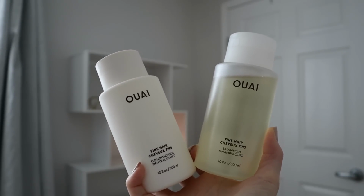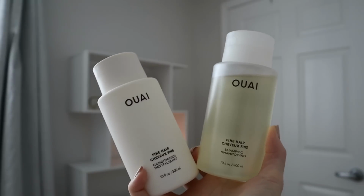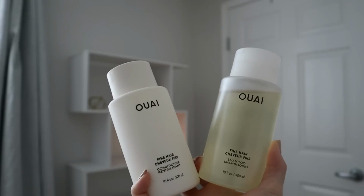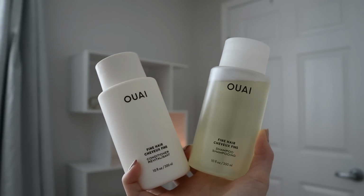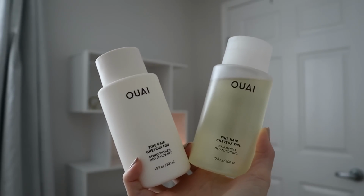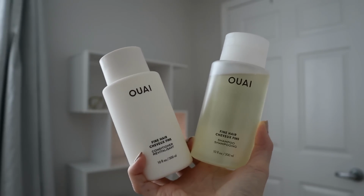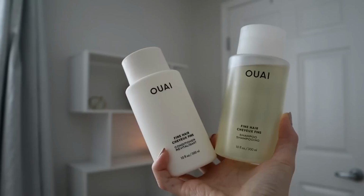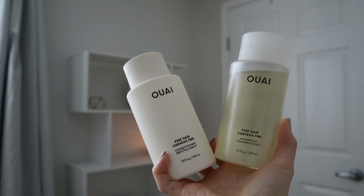I feel like I can go further in between washes when I use it. It doesn't weigh my hair down the way the Luseta does. I didn't even realize my hair was being weighed down until I switched. It leaves my scalp feeling super clean, super fresh, very unirritated. I don't have to use very much of this. I get a great cleanse. I don't know, it's just really good.